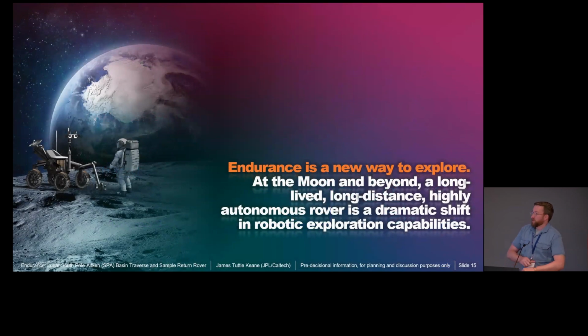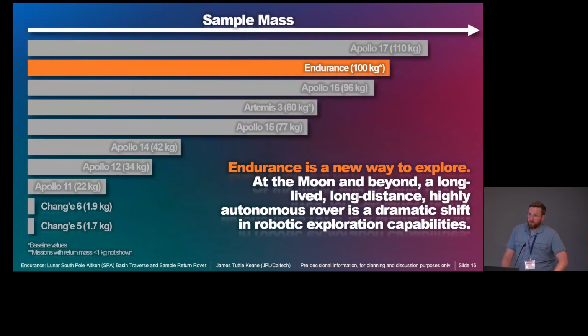So Endurance, this is an artist's rendering of the concept, is really a new way to explore. We do rovers on other worlds, most notably Mars, but this is just so vastly different in the scope that it would represent a dramatic change in how we do planetary exploration. For example, Endurance in the original concept study baselined a sample capability of 100 kilograms. So that's more comparable to things like late stage Apollo missions than it is to traditional robotic sample return missions.